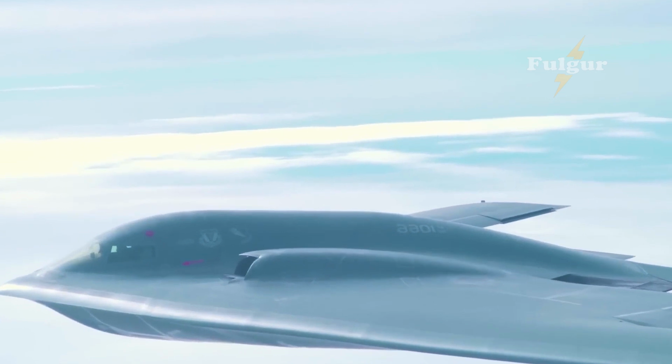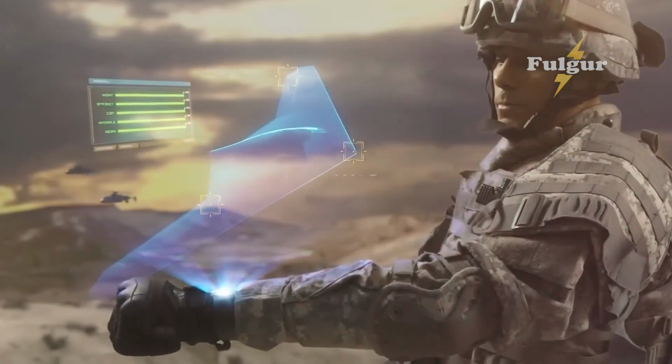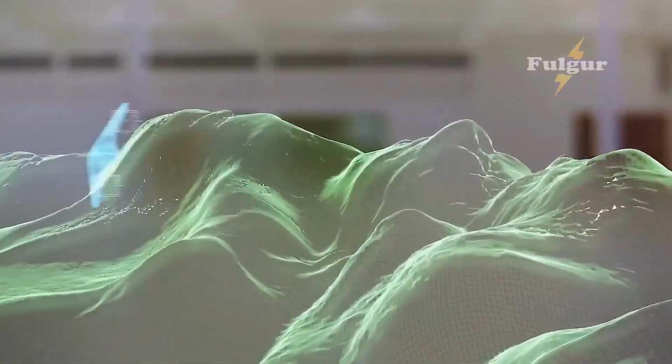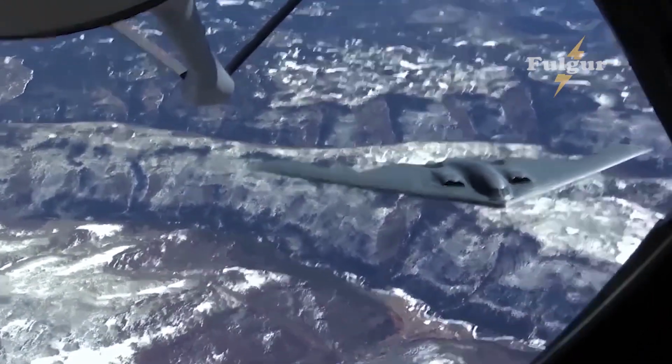This plane looks more like something out of a Hollywood movie than a real-life weapon. Fans of futurism are going to love this model, because if you've ever wanted to see a UFO, then look no further than the Northrop Grumman B-21 Raider bomber.